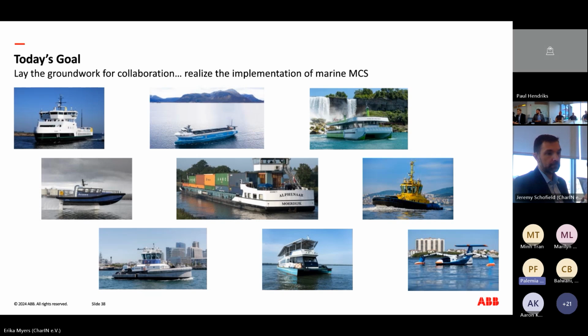So MCS has been presented as perhaps, and with respect to Jeremy when he talks about high power, but in the marine market where we talk about lower power charging, this certainly seems to be a good fit for a lot of these types of vessels in the coastal and harbour traffic range in different locations.